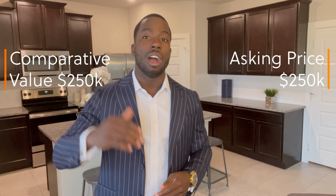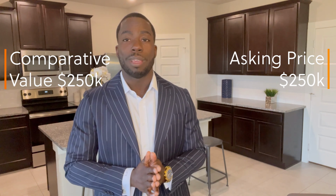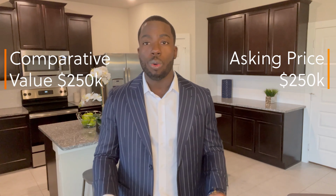If the home is above comps, then that's great. You might be walking into a home with some equity. If the home is below comps, then that also might indicate that the home may have some potential issues or problems, or the seller is in dire need to sell this property, which means you may have room for negotiation. If they want to sell it for $250,000, you might think, well, maybe we want to offer a little bit less or a little bit more. Understand you are in full control as the client in this process to be able to make the best possible offer for yourself.